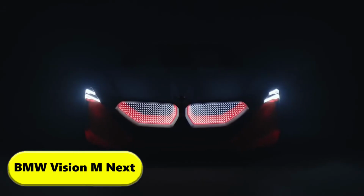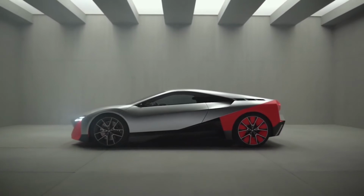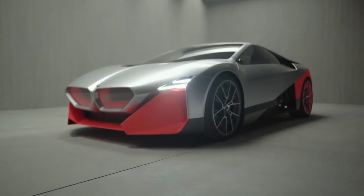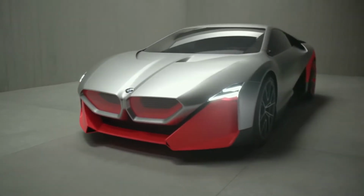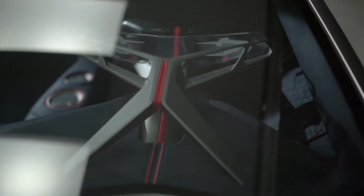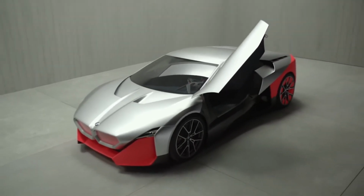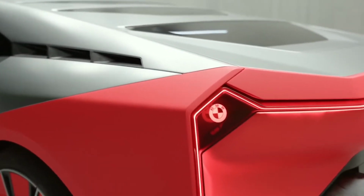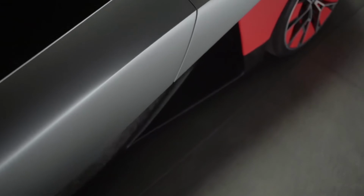BMW Vision M Next. This vehicle was created to show you how digital technology can make your driving experience more vivid and emotional. According to the philosophy of this concept car, the driver's comfort is the most important thing, so the vehicle meets all of their needs and desires. The Boost Pod module supports the user during the journey and provides the necessary information about the road and the surroundings in a matter of seconds. This means that the driver only has to focus on driving.